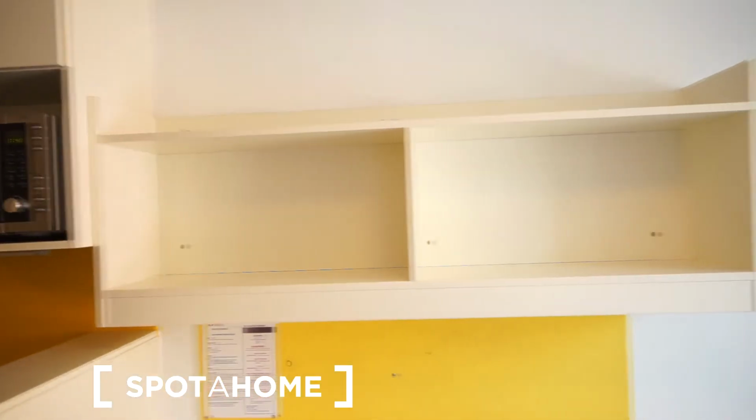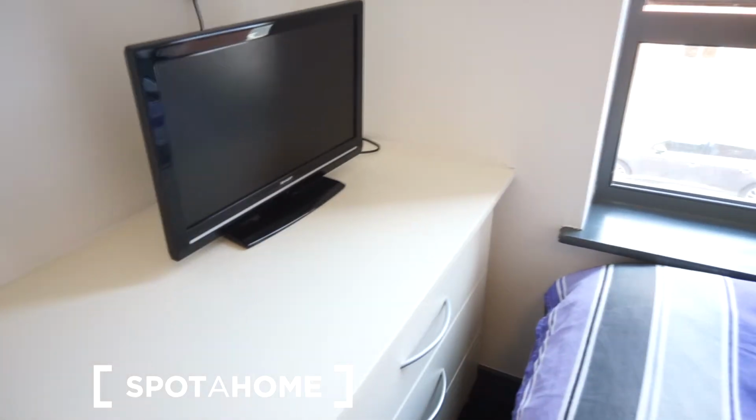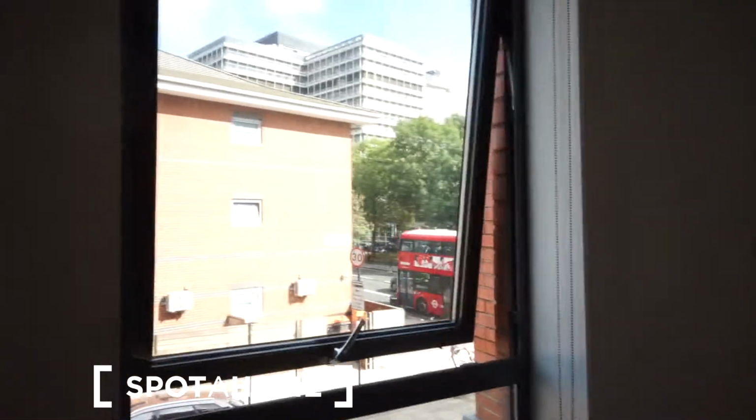You have some space above the head. You have an office chair. You have a monitor or TV. Okay, and here it is, double bed. And maybe I will show you the view.